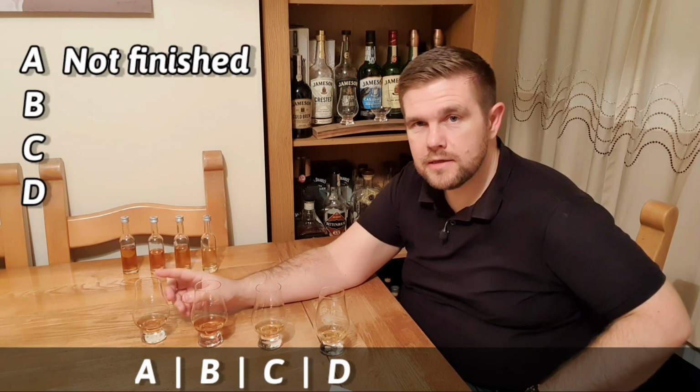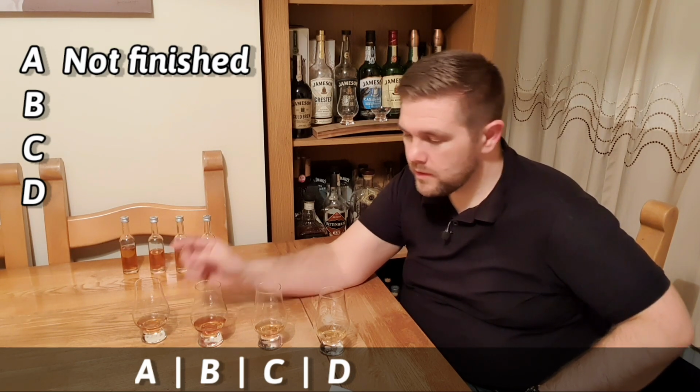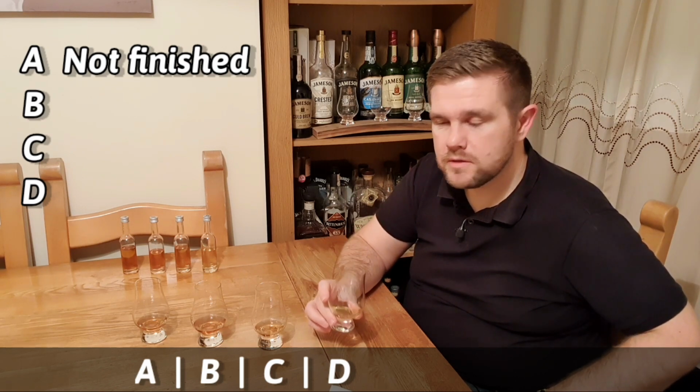Challenge number 2 is ages and finishes. So one of these could be a non-age statement, minimum 3 years old. One could be younger than 5 years, but that could also apply to the same one as A. And then 2 of them have a finish or second maturation. So instantly, I'm going to rule out A. Let's think about finishes. I'm going to rule out A as being finished. And I'm going to go to this one here, which was Scottish. I don't think this one.